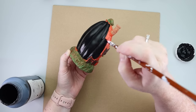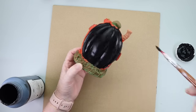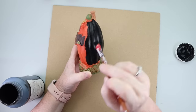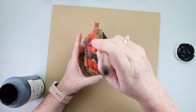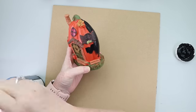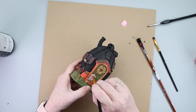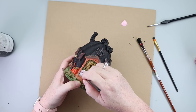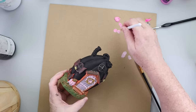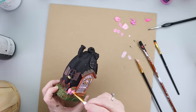So to start with, I decided to paint the pumpkin, or the little pumpkin fairy house, black. And also the top of the mailbox is going to get black paint as well. Pink is going to be our fun color here. So the door is going to get painted pink, as well as all of the pumpkins. I'm going to use a couple different shades of pink to paint all of the pumpkins.